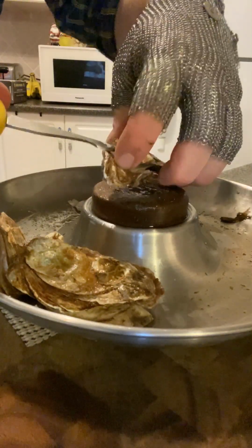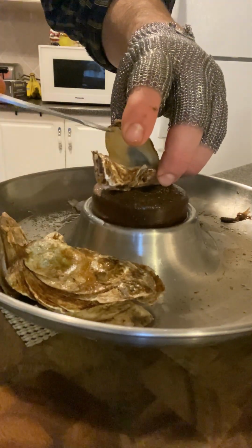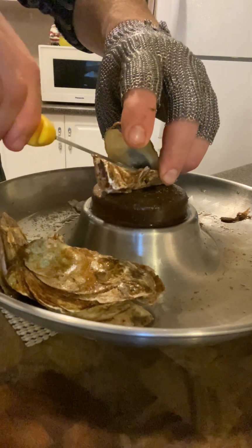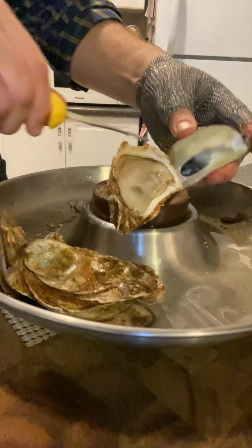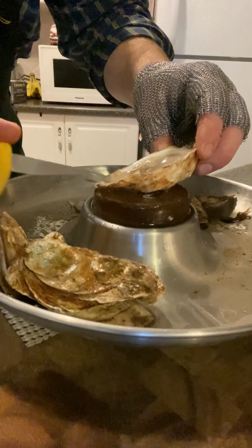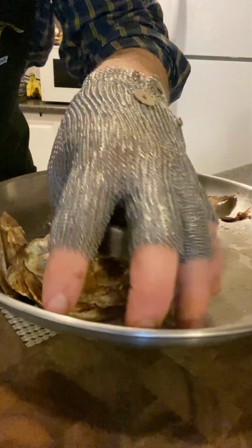There's not a lot of force. Then I hold it open. The hinge is broken. The shell is broken in the middle, which is fine. But I'm looking down here to the muscle. I want to scrape the muscle so that it releases and comes right off. That shell's broken. That's okay. We'll keep it, get any of the grit out and then put it on the plate.